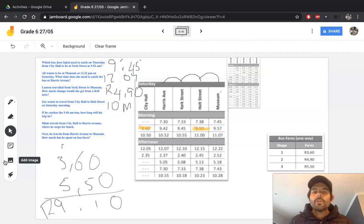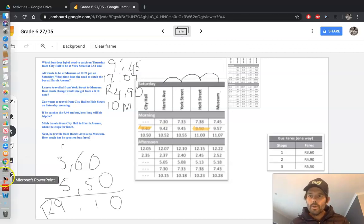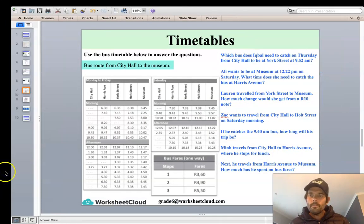Okay, cool. So that's a bus timetable question. I hope you guys were able to read off that timetable. Just notice the difference in timetables that we've done during this lesson. Go back over the lesson and feel free to send me any questions or queries should you have any.